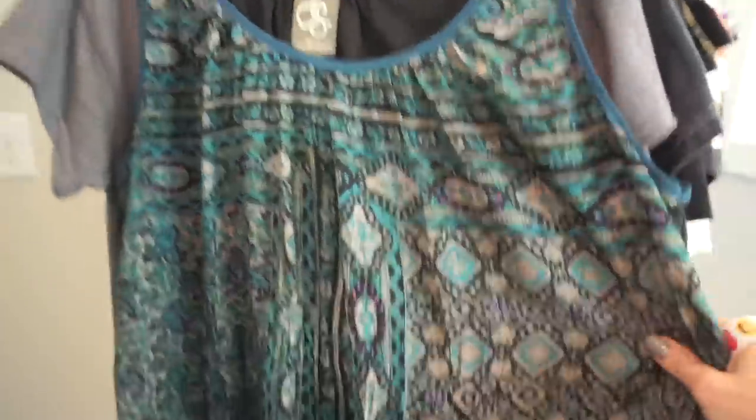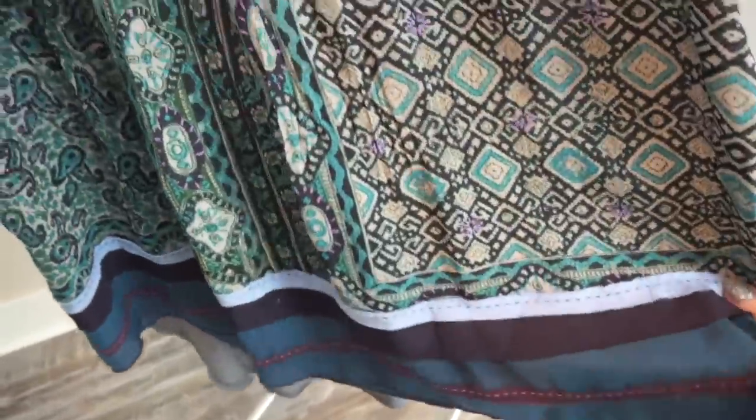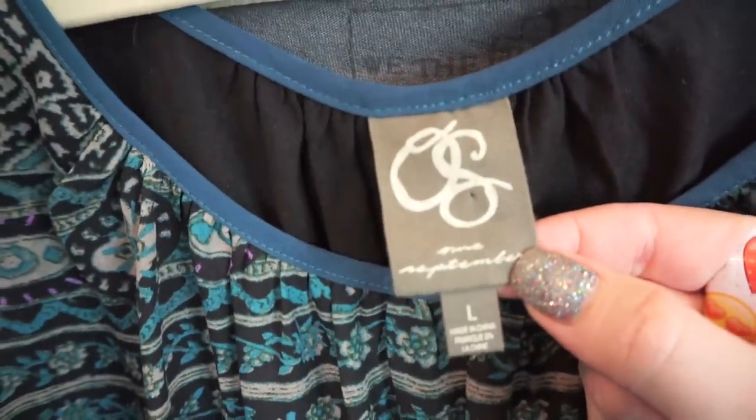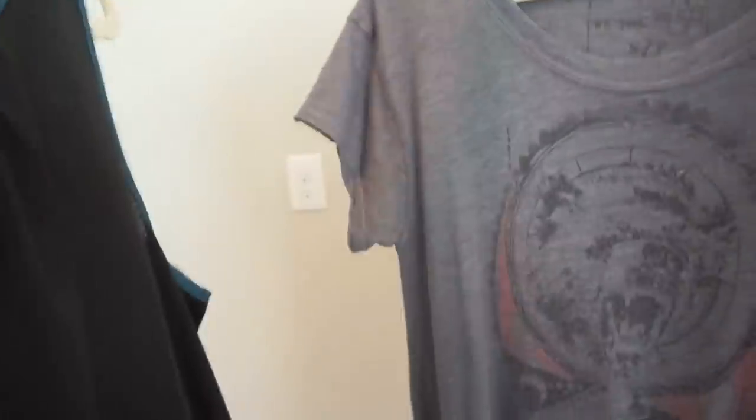The last tank is actually a tunic tank. It's super long, almost dress length, but I'm pretty sure it's a tunic, and it is also by One September from Anthropologie, size large, just a great paisley print, and then the back is solid. And I'll probably list that one at $35 to $40, just because it is such a nice style.